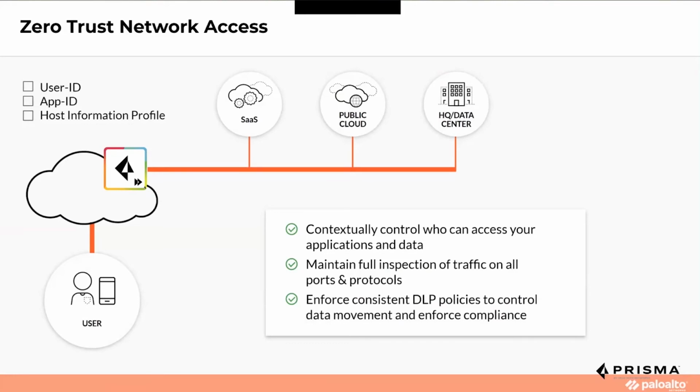The third component here is what we call host information profiles, or HIP as we refer to it here at Palo Alto Networks. That is providing posture assessments about what is on that endpoint. We want to understand, does that device meet the compliance that we have associated with our organization? Is it running a firewall? Does it have real-time protection enabled on the device? When was the last time a scan was run? Does it have the appropriate level of patching on that device? When you combine all of that data, we can create profiles around those endpoints and control where those endpoints can go within your organization.